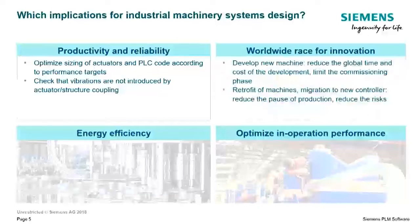As a response to the worldwide race for innovation, machine builders have to reduce development time and associated cost as much as possible, particularly during the commissioning phase. In other words, the time spent installing the machine and fine-tuning the control system at the customer site has to be reduced as much as possible. This also applies for retrofit works or migration to a new controller. Reducing manufacturing downtime is crucial to avoid major cutbacks in production.